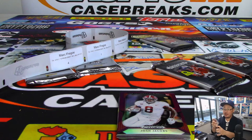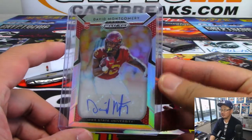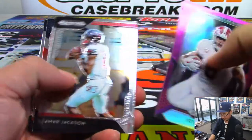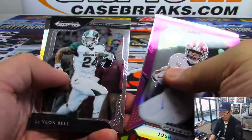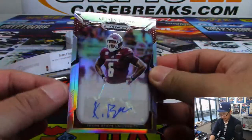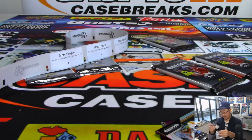Oh, nice. You saw Mr. Mike's daddy said he saw a Baker Mayfield Lincoln Riley dual autograph. That'd be pretty cool. It'd be cool to see. I think there's a Baker Mayfield and Kyler Murray dual autograph, too. All right, we have Keenan Brown from Texas State University.